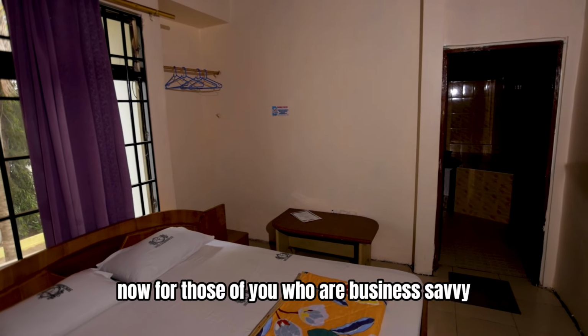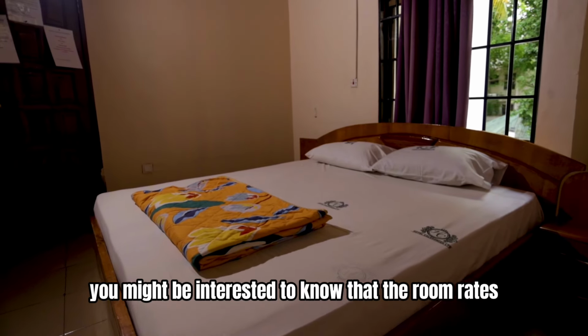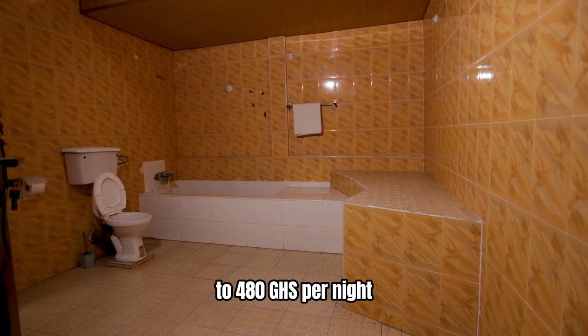Now, for those of you who are business savvy and starting to think through the numbers, you might be interested to know that the room rates currently range from 250 Ghana cedis to 480 Ghana cedis per night.